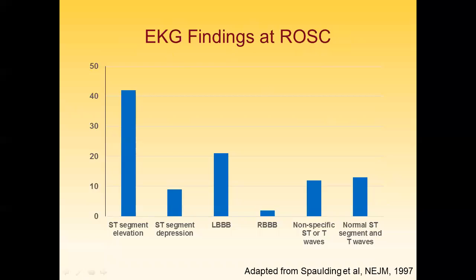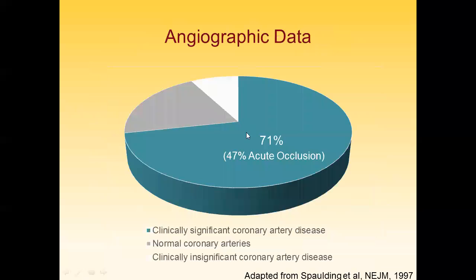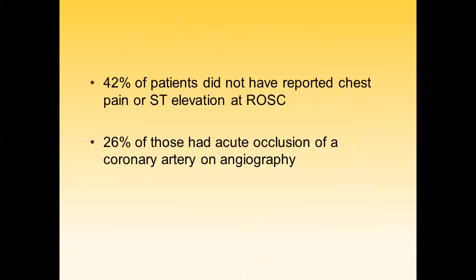But the expansion is coming from this initial finding from 1997: if you take all people who have VF arrest, and you look at their presenting rhythm on EKG after they have ROSC, 42% or so will have a ST elevation. The rest of them won't. Yet, 71% of them have coronary disease significant enough to fix. 47% will have an acute occlusion, which is more than the 42% with ST elevation. So if you take the people who didn't have any reported chest pain or ST elevation, 26% of those have an acute occlusion. So if you have underlying coronary disease, you can reverse that.